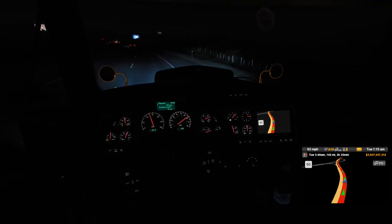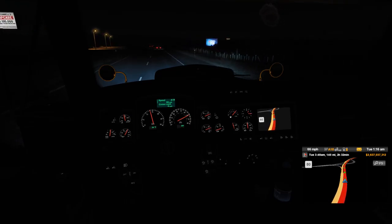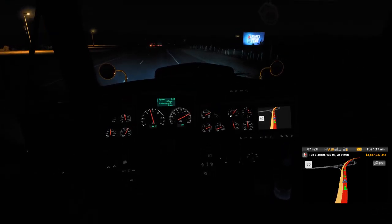Kind of being quiet, letting y'all hear this engine. This is a good sounding engine in this W900.